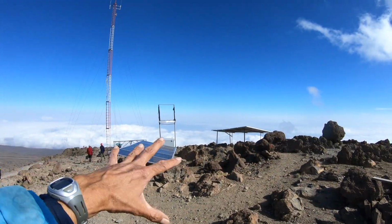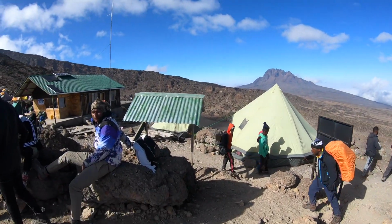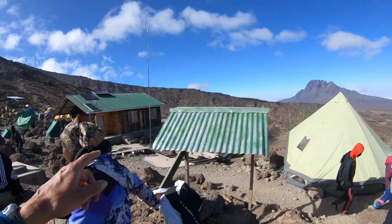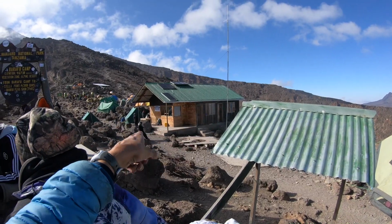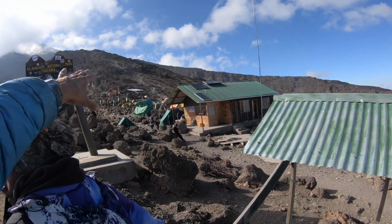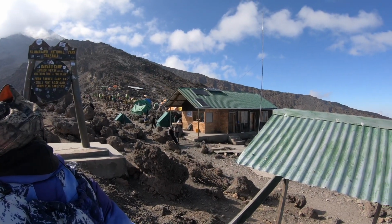This is quite impressive up here. They have a big, huge radio tower right there. And of course, the traditional place to sign in. And when you arrive in camp, only if you're camping at the site do you need to sign in. And there are all the tents, ready to summit in the wee hours of the morning.